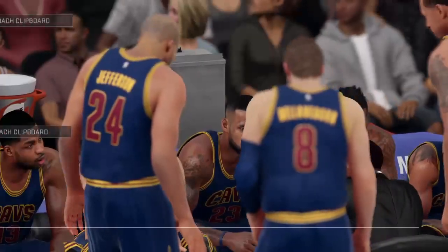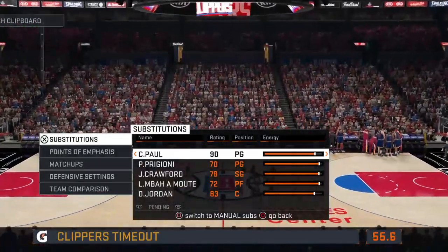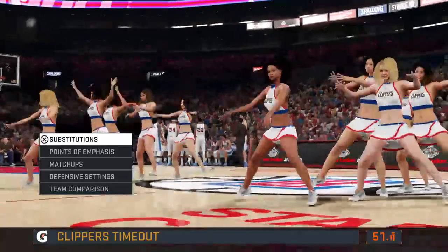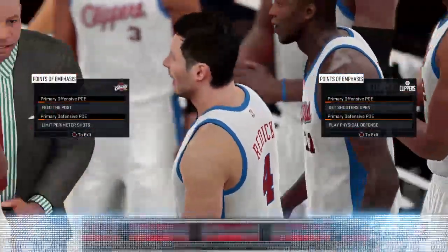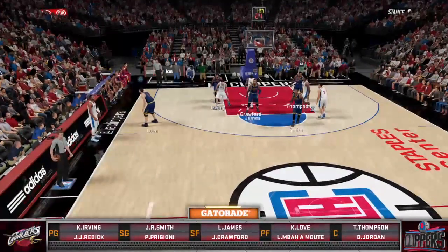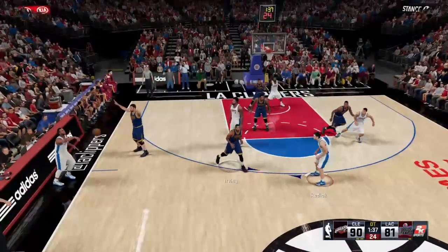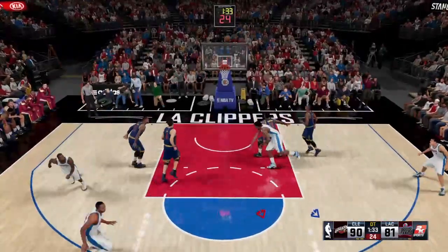Los Angeles calls timeout. They trail by 9. 1:36 left in the first overtime. Action has been terrific. J.J. Redick's checked in for Paul. We're in overtime and 90 seconds gone here in what has been a great one so far.